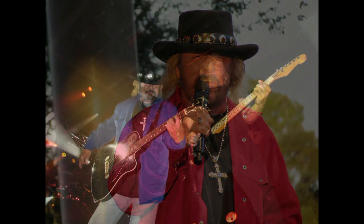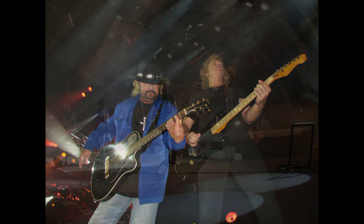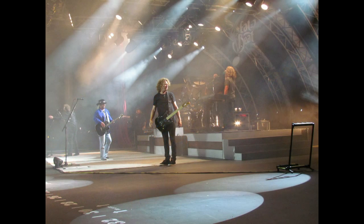38 Special. And as always, it was a good show. We saw two concerts of theirs. It was wonderful. They always put on a great show. We always like the last show, like the nighttime adds to the atmosphere, so we went back.